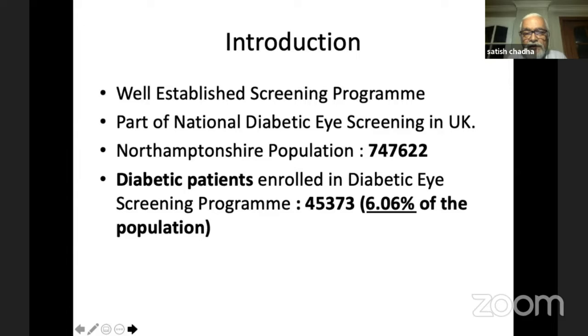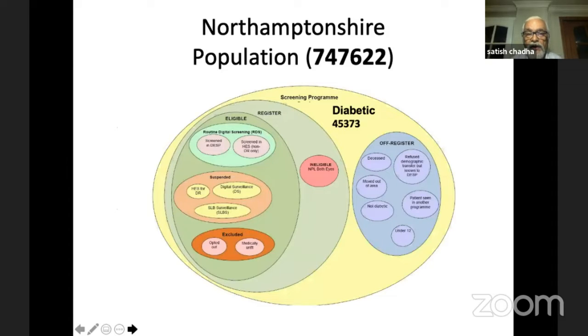Ours is a well-established screening program, which is a part of national diabetic eye screening in the United Kingdom. The county has a population of 747,622. The diabetic patients enrolled are 6.06%, which is 45,373. These are the various register criteria: the eligibility, suspended and excluded.